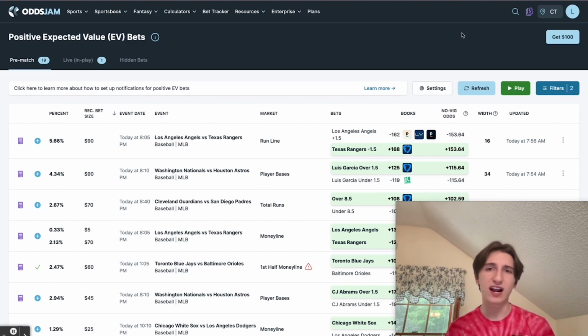If you pick bets at random, you're probably going to have an expected return of -4 or -5% because sportsbooks take 4 or 5% profit on each of their individual bets. Now, profitable sports bettors can get 3, 4, or 5% profit on each of their bets by finding an edge. Now, the good news is that if you are compiling these profitable bets into a parlay, the edge compiles.